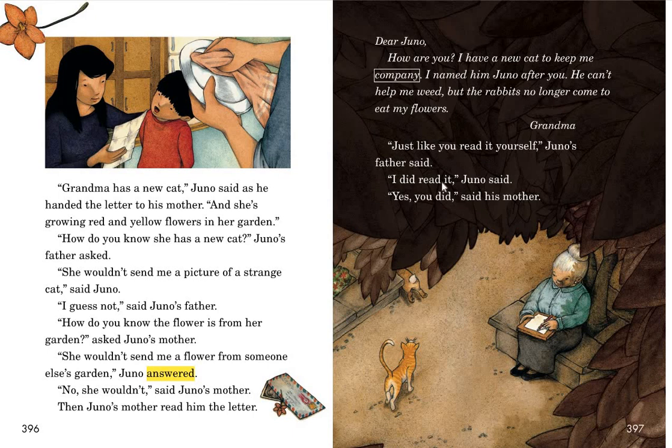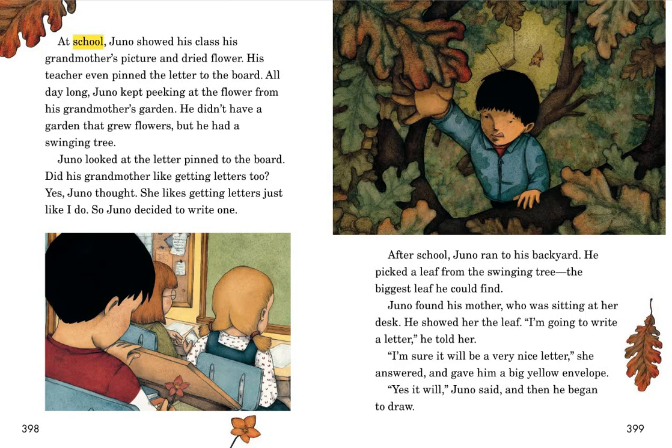So the letter is in Korean, and Juno can't read Korean, but his mom and dad can. So over here, they're reading to him. You can stop the video to read these pages. If you need help, you can click on the YouTube in my blog.